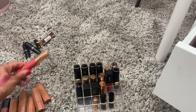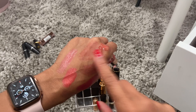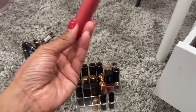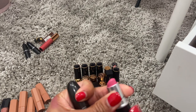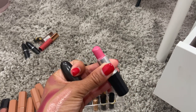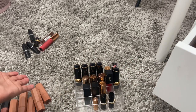And I think I'm gonna throw out this Charlotte Tilbury one. As you can see, it's dried and it just is gonna leave a tint of color on my lips, and I'm not gonna reach for this, so Declutterville. Then we have another one, Speed Dial. This used to be my favorite lipstick, and definitely gonna declutter this one. But it was so pretty, but I've had it probably for almost 4 years.